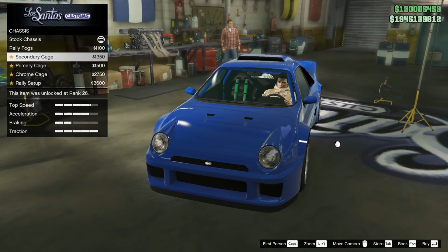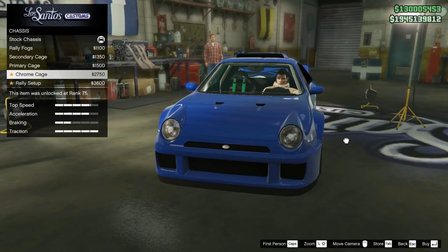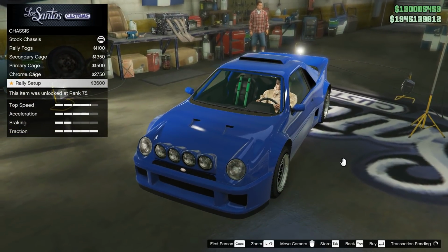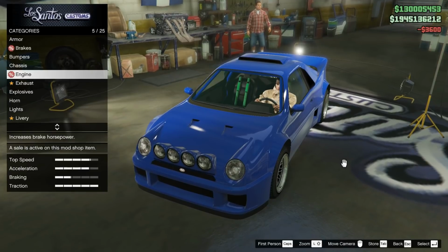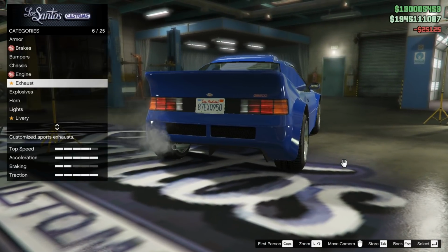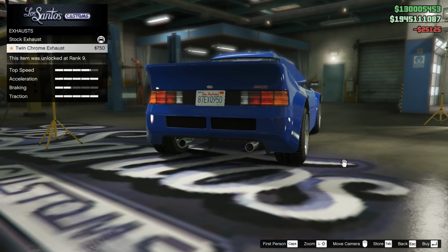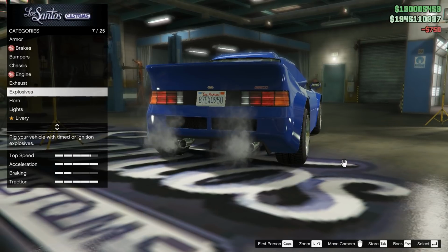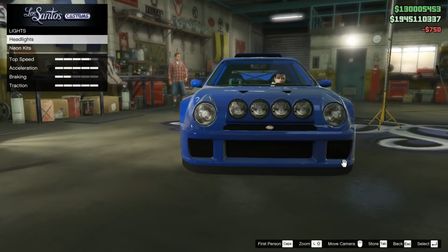Then onto the next option, this being chassis, and as you can see again, loads of options in here to fit roll cages, change the color of that. You can also go for the rally setup, which I selected, which obviously fits the roll cage and those front lights as well, which I thought was pretty cool. Now, the stock exhaust on this car looks pretty awful, if I may say so myself, so the twin chrome exhaust, the only exhaust upgrade option, is a must in my opinion.